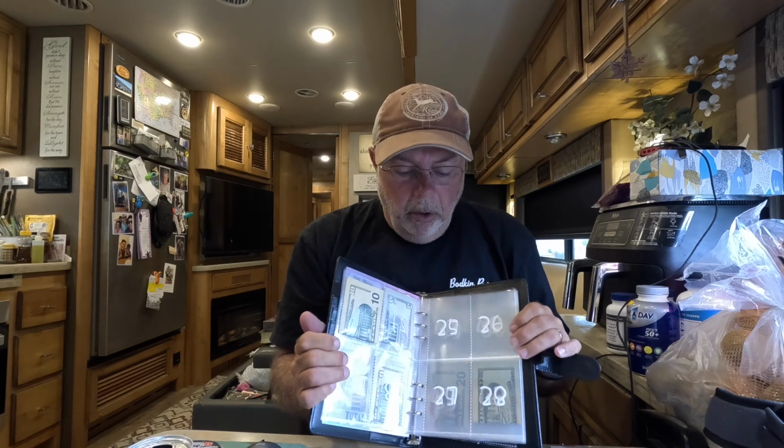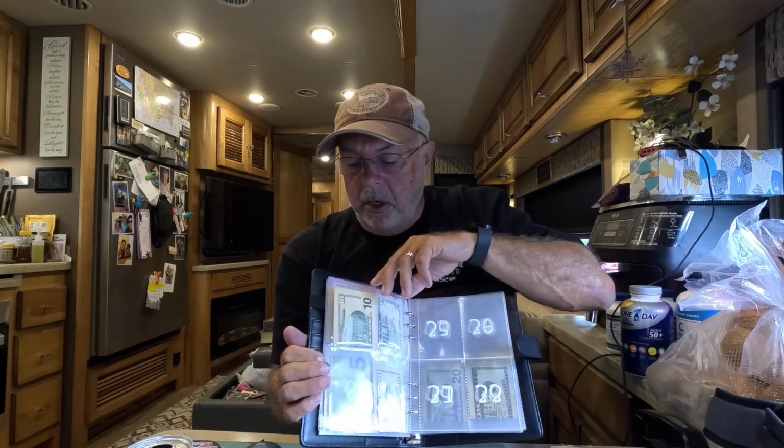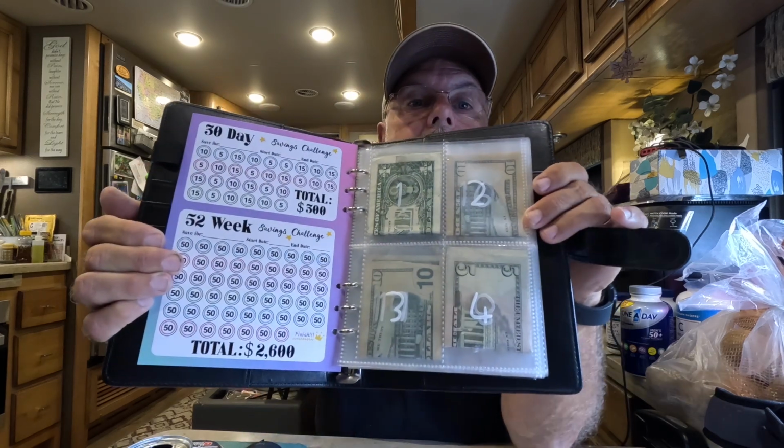Now, what is the 100 envelope challenge? Well, in short, you are supposed to put money in an envelope each week. The envelopes are numbered 1 through 100. And you can see we've got money in the envelope from this week. Now, what you're typically supposed to do is every day fill an envelope.